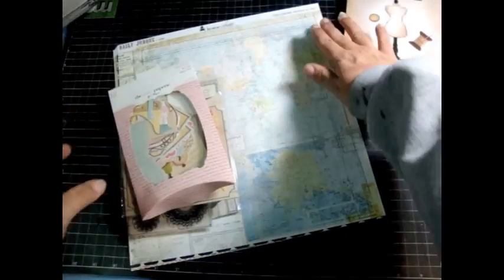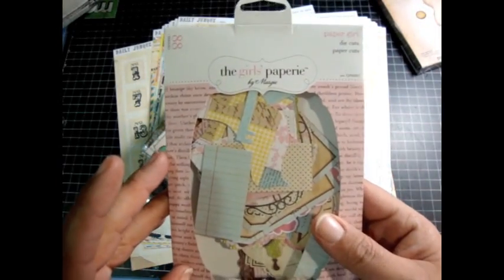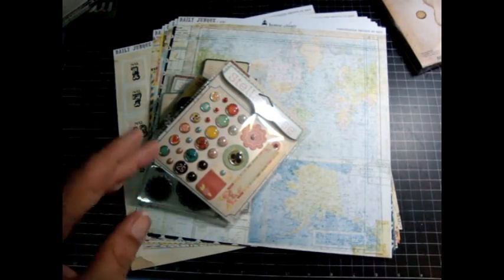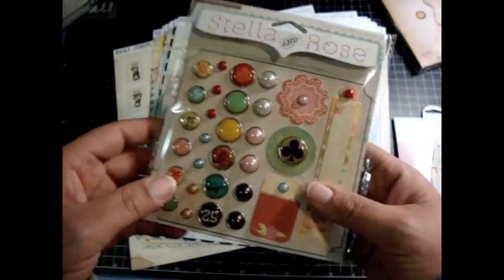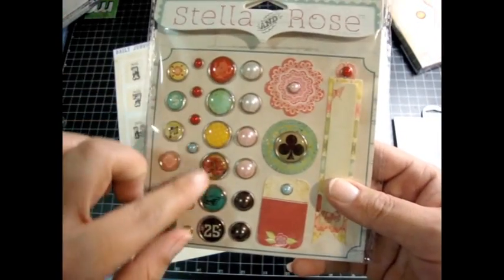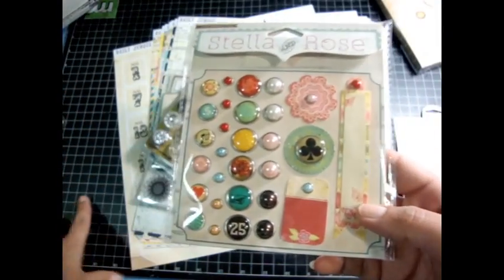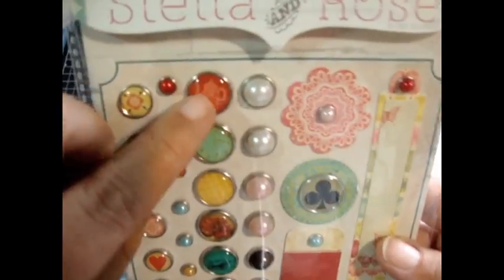And then I went to Archivers. And I know this is not new, but I did get the Girls Papery. This is the die cuts from the Paper Girl collection. And I don't know why I never picked this up before, but I just like that dress form. That's the only reason why I bought it. Anyway, so then I got the Stella & Rose. This is the Brad collection, and I love this one. I normally buy embellishments for one thing, and I wanted that. And I like the teapot.